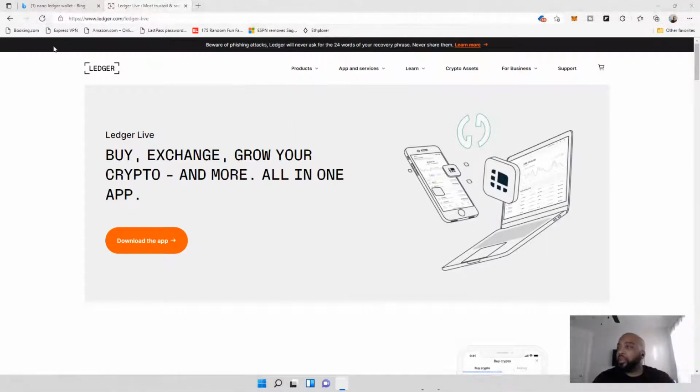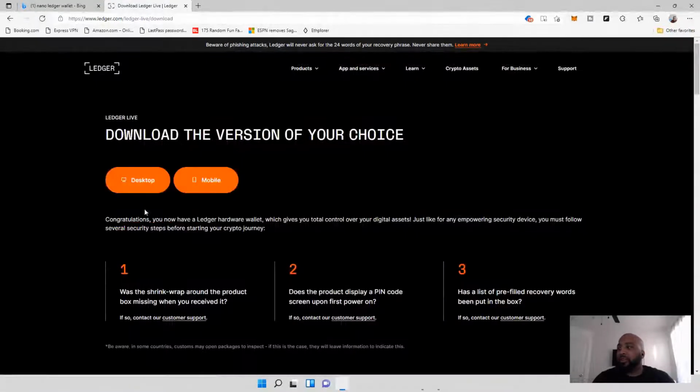When you get to the website where you download it and click download the app, there's a desktop version and a mobile version. If you have the Nano Ledger X, that will allow you to use the mobile version because the X has Bluetooth capability. The S does not have Bluetooth capability, so I had to download the desktop version.